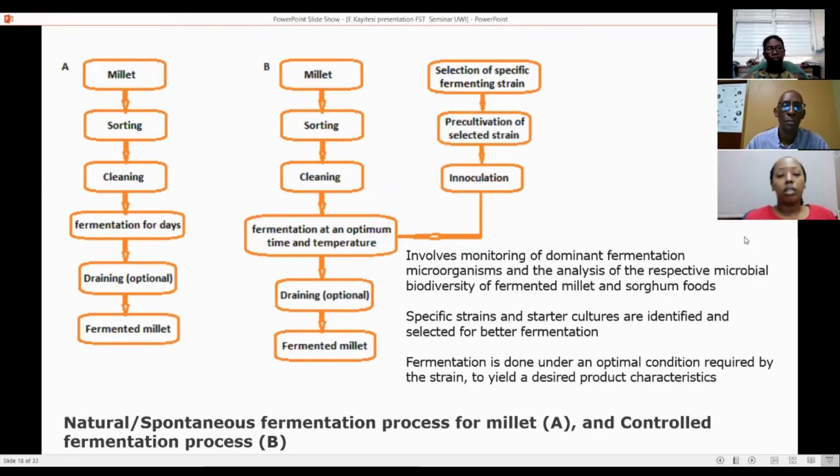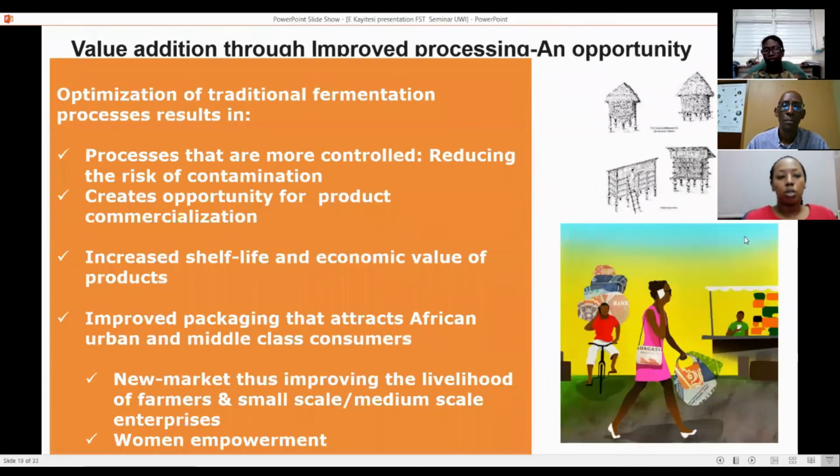In the controlled scenario, though, you still do have to sort your millet and clean it up, but you inoculate it with a known bacterial strain. In this case, if you're talking about lactic acid bacteria, you maintain that for a particular time and temperature. You control the fermentation parameters. You can drain, or you can calculate the amount of water needed for the entire fermentation process to continue, and eventually you end up with your product.